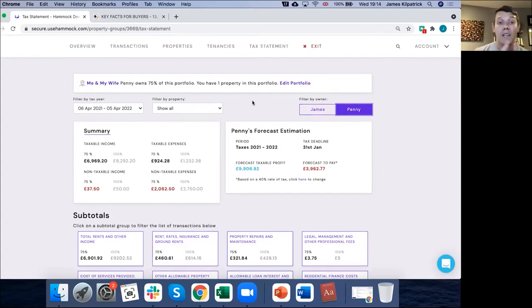So that's the tax side of things. And so it will ultimately save you a ton of time and save your accountant a ton of time. But that moves us on then, I guess, to our final pillar, which is our property insights.